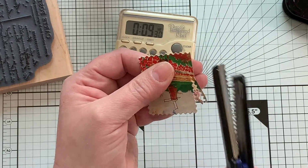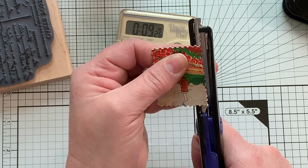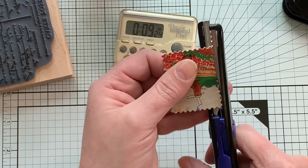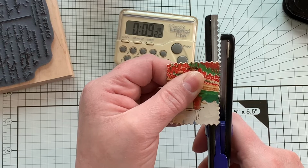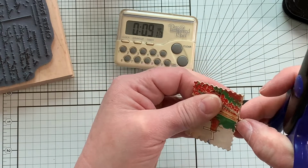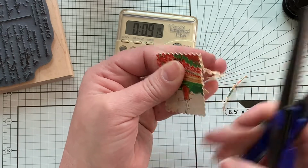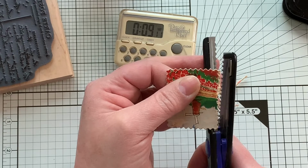Oh yeah, this is, come on, you were doing so well. Come on, we can do this. It's just a little bit more. There we go. Oh, that's awful. What the heck? Come on, scissors.